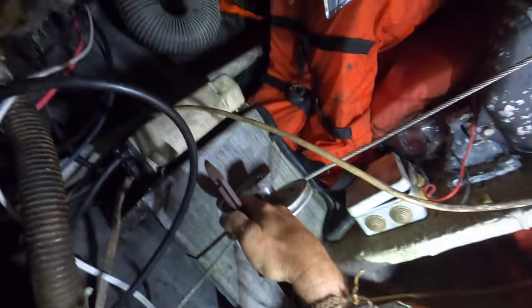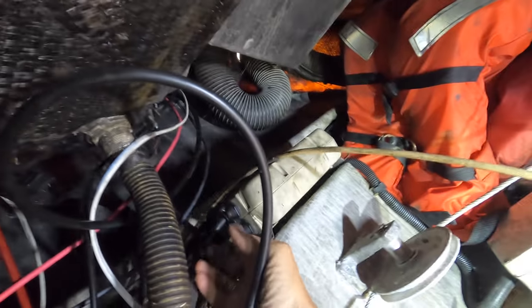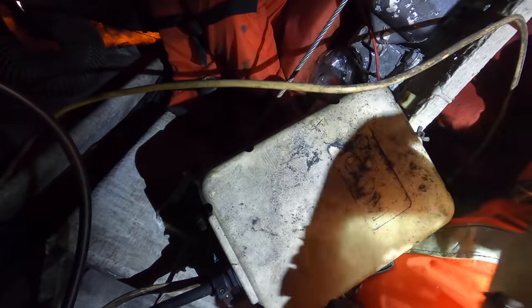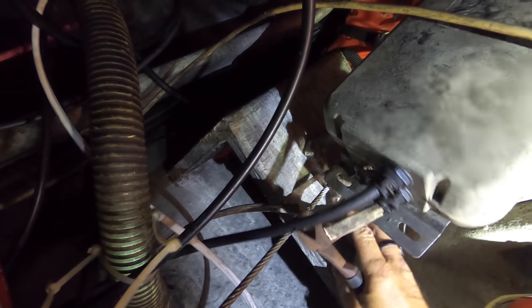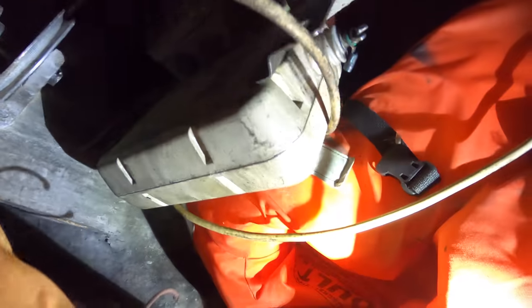Okay, so as we enter into the tunnel, you can see up here, I've already disconnected the mount. That is our old tuner for the SSB radio, so it is not going to be used anymore. These wires are now obsolete, so I'm just going to cut these wires, like so. And okay.